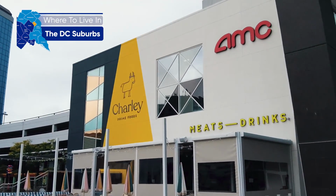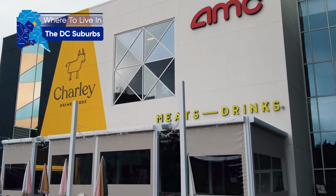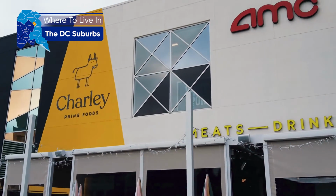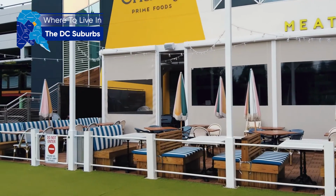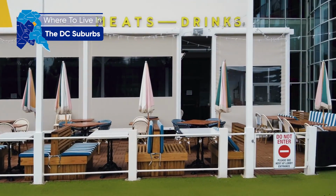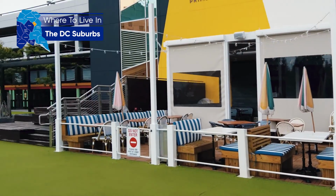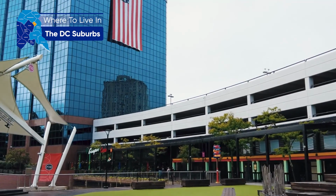And this is a brand new place, Charlie Prime Foods. It's kind of fancy, honestly. They got a real swanky bar. Incredible build out, all this outdoor seating right here, and they've been around for a few months. So you can sit out here. Again, you can dine on the water, right? You can chill out, see everything one wants to see here. And sometimes there are going to be events right here, which we'll get to in a moment.